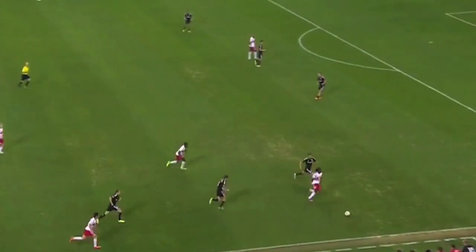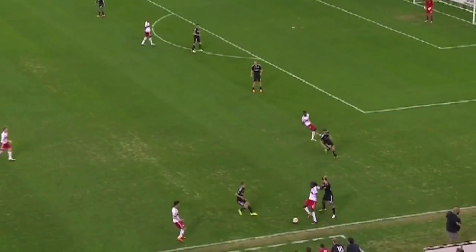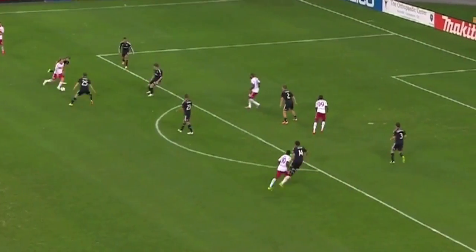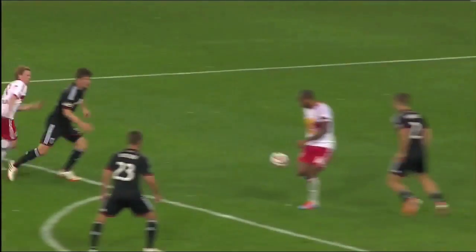Backheel from Lloyd Sam, yes, but Peguy Luyindula takes it up a notch with this pass. Let's see it again. King Henry gets in on the action with this regal backheel, and then later, this resplendent flick. Yes, I said resplendent.